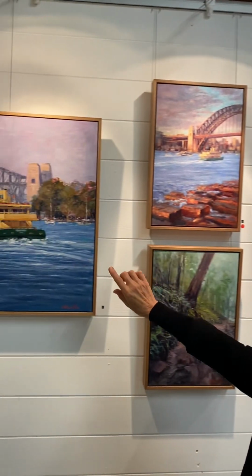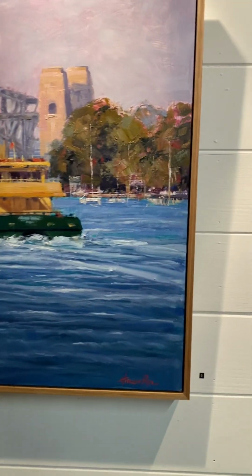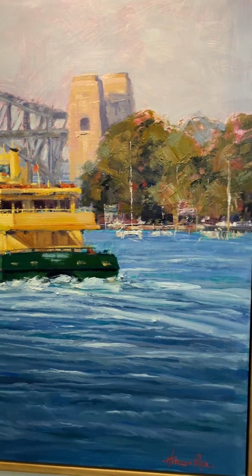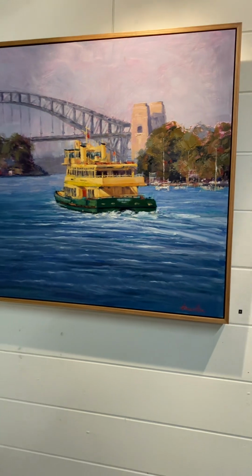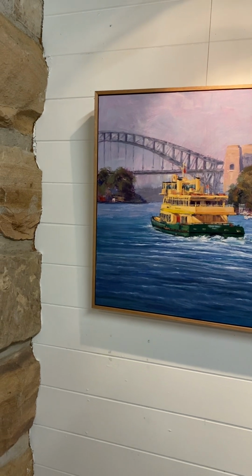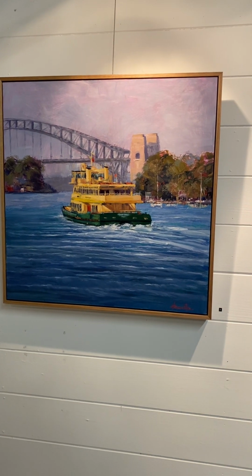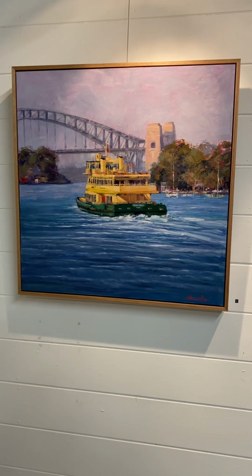So this one here, I don't really need to tell you where that is. It's iconic. It's a very nostalgic piece. It's called Glorious Afternoon, and it's probably the Manly Ferry going into Circular Quay, I would say, because I've ridden on that ferry a number of times, most of my youth actually, backwards and forwards, and it's just glorious. A beautiful name for the painting, Glorious Afternoon.